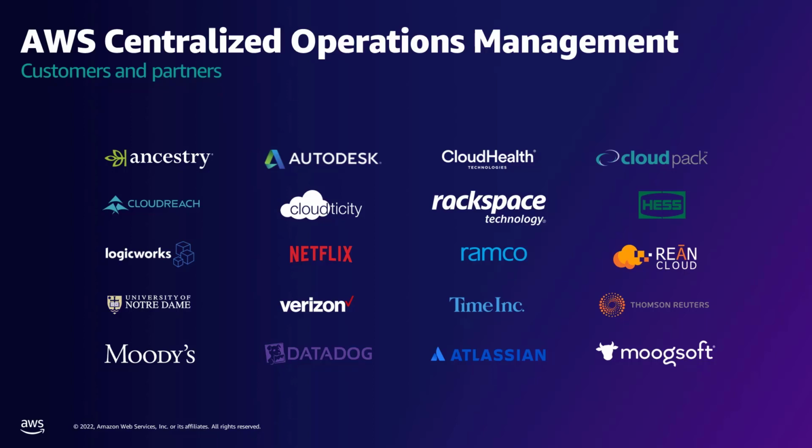Here are some of the customers and partners that are using AWS Centralized Operations Management in their workloads today.